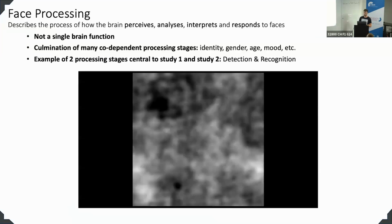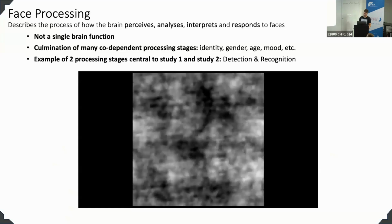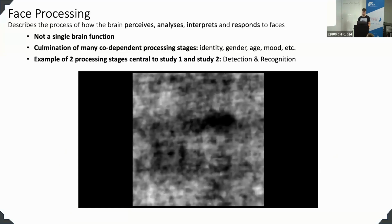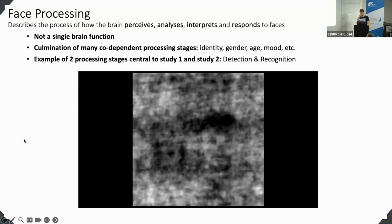So from this noisy background image, I slowly reveal to you a stimulus, and I'll pause it halfway. I think we can all agree that a face starts to appear here. We see two eyes, a nose, and a mouth, and there's an oval shape. But beyond this, we don't know much else about this face. So we can make a face detection, but nothing much else. We don't know who this face belongs to.